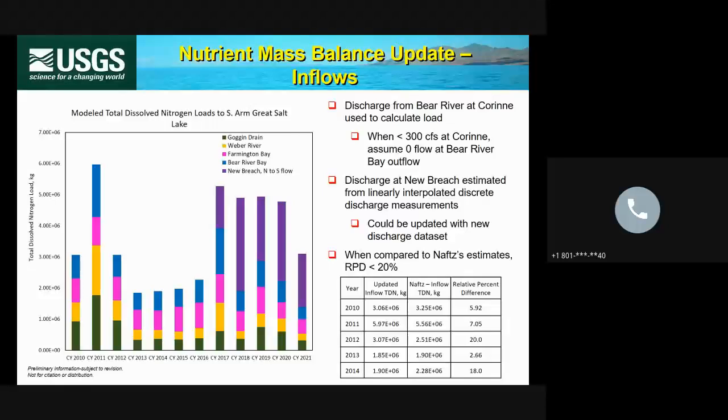This data does include flows from the north arm here in purple. It accounts for a large portion of what we calculate as input for each year, because what we don't have is that information prior to the opening of the new breach. There's a little bit of information about flow through culverts, but not really good data, so we can't get an estimate of what's coming from here prior to 2017. The discharge at the breach was estimated by Christina. She did a linear interpolation.